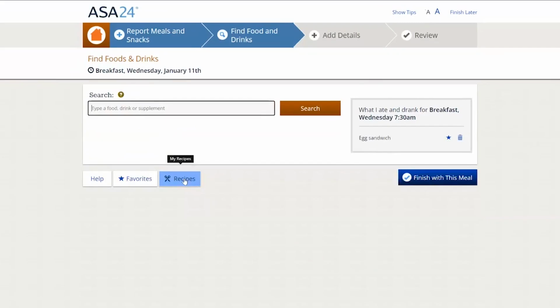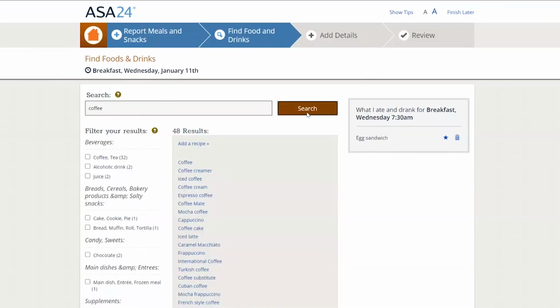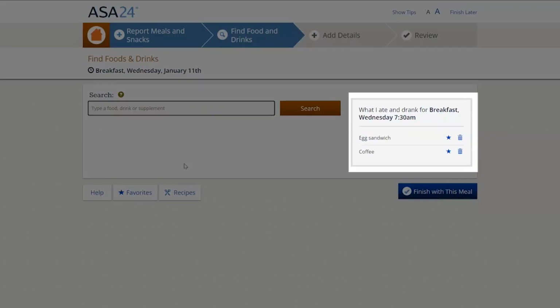I need to add 2 more items to my meal: coffee and vitamin. I type in coffee, select search, and get 48 results. I had black coffee with a little bit of milk, so I choose the first option, knowing I can add milk later. The first option in the right-hand column is simply coffee. Coffee joins egg sandwich on the right.